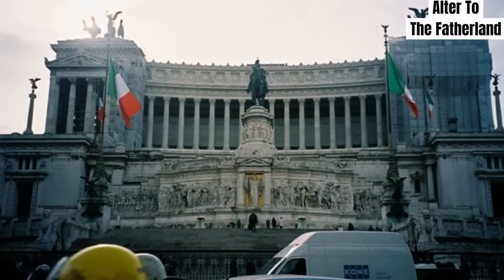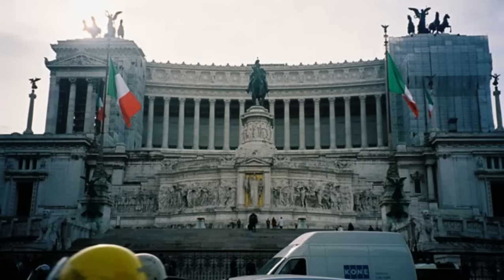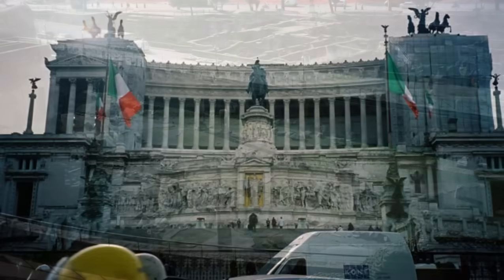The altar to the fatherland was constructed between 1885 and 1935 to honour Victor Emmanuel II, who was the first king of a unified Italy. It is located on Capitoline Hill and is at the symbolic centre of ancient Rome. It was constructed in the neoclassical style of architecture.